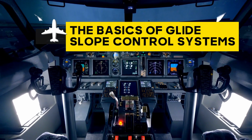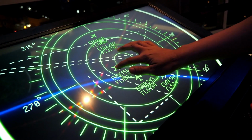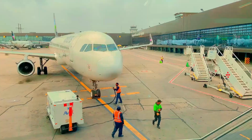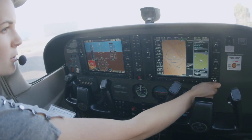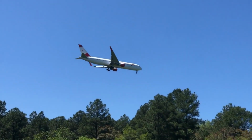The basics of glide slope control systems. Glide slope control systems are the technical wizardry that enables an aircraft to stay on this imaginary glide slope highway as it comes in for a landing. These systems involve various components, from ground-based equipment to onboard avionics and flight control systems. Let us take a closer look at how they all work together to keep the aircraft on track.